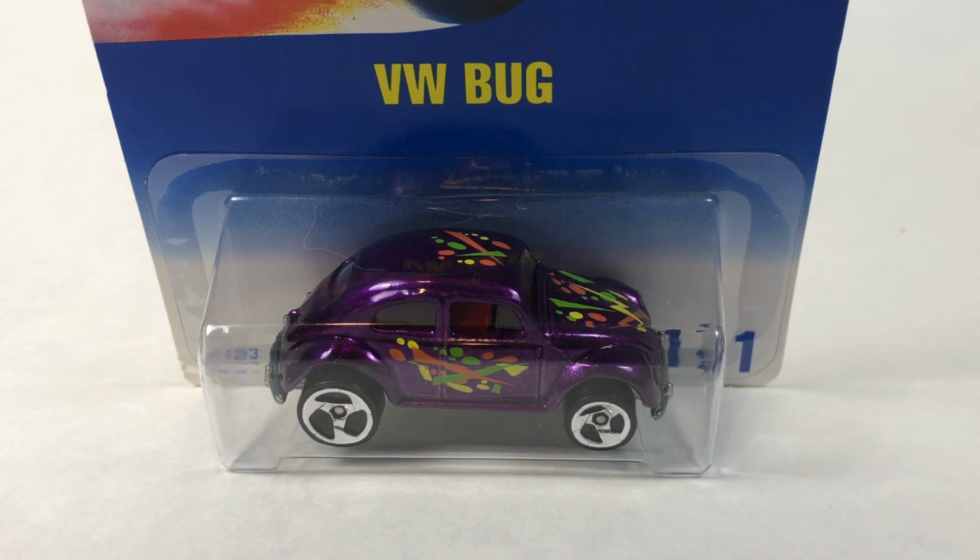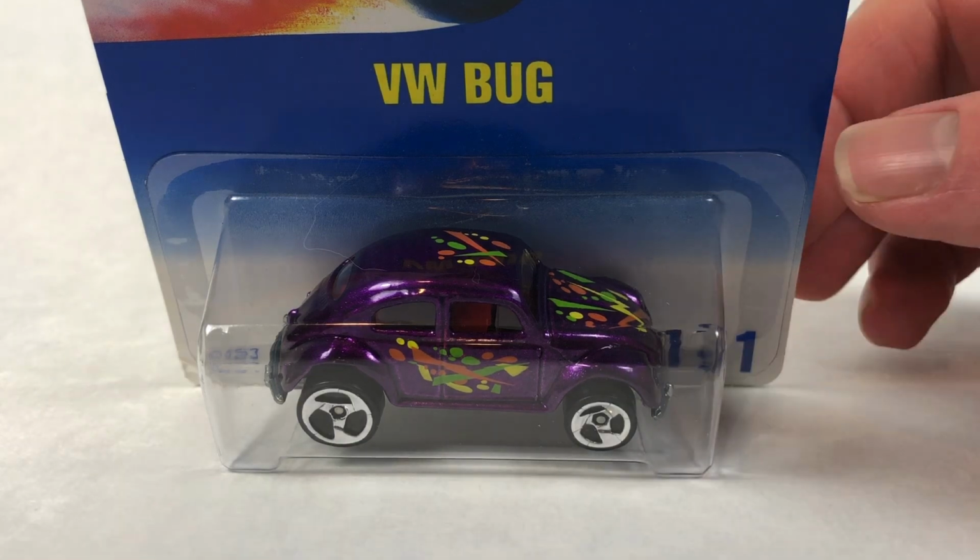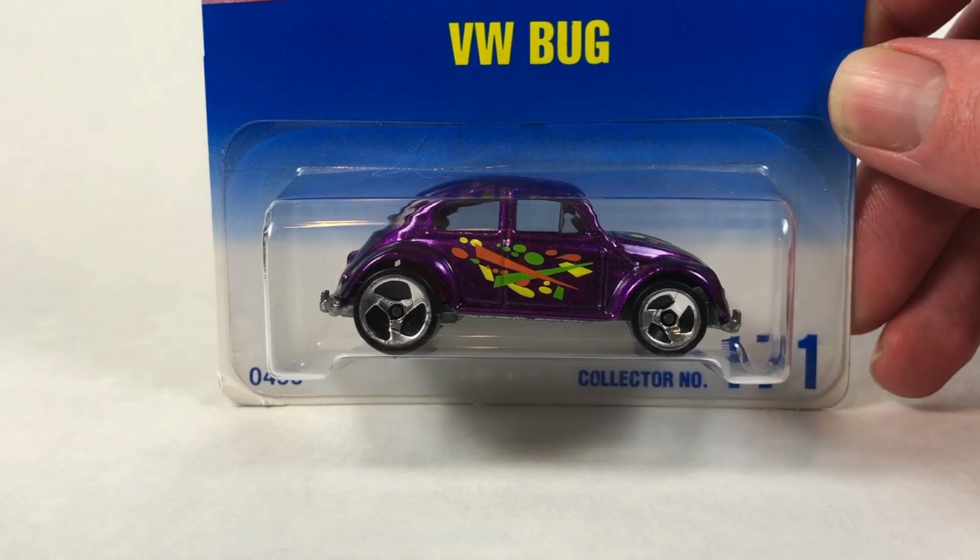Today we're going to take a look at a few VW Beetles, VW Bugs, what have you. Obviously 10 cars, but just 3 different castings, out of the several Beetle castings that have been done from Hot Wheels. We're going to start with just this basic VW Bug. I only got one example to show you of this one.